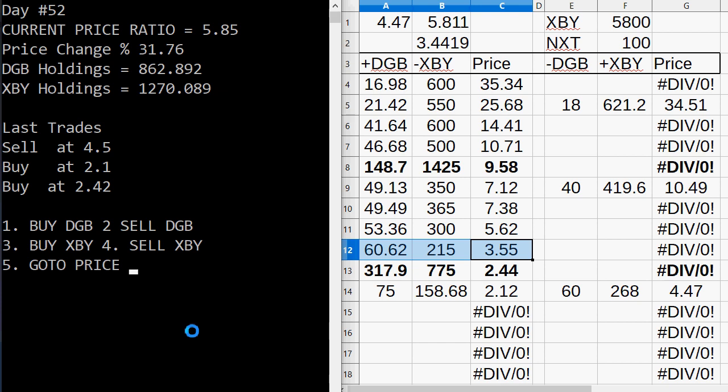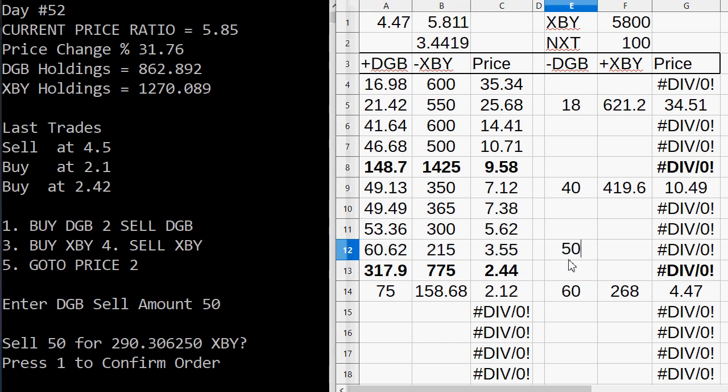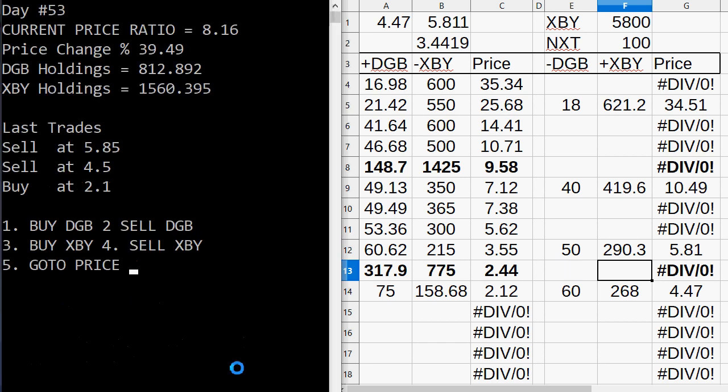So let's do the sale order. Last time it was 60 for 215. 60 of them again is less than 10%. That's like nothing. But I've still got this 300 that I'm going to have to work on later on though. So what would 50 of them do, keeping 10 on one side? That would again do over 20%. And 581. And then it goes up 39.49%.